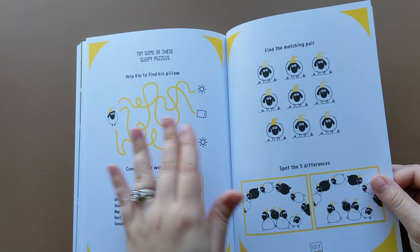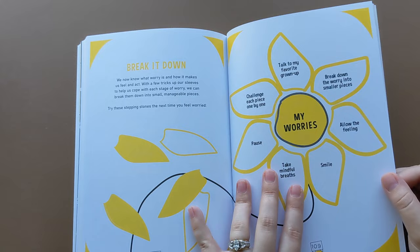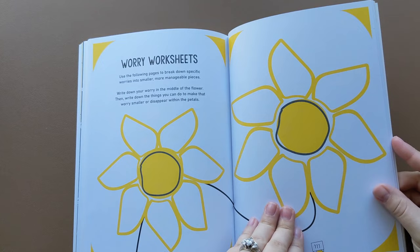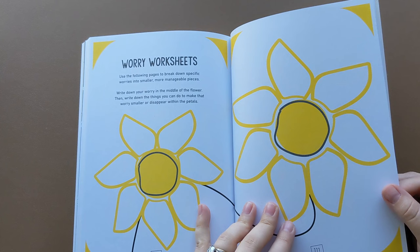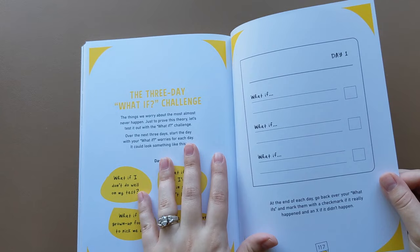And then we have kind of a summary of some different techniques that we've learned in dealing with our worries, and some blank worksheets here where your child can fill in specific worries, and then on the petals of each of these flowers, draw all of the things they can do to make that worry smaller or to make it disappear. Here is a 3-day what if challenge.